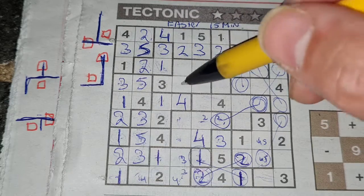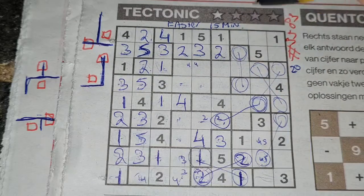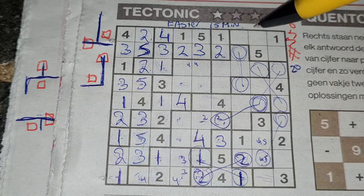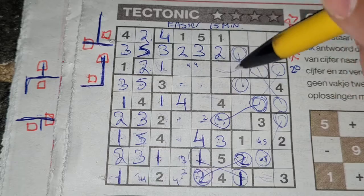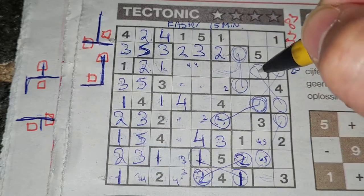Okay. These 2 boxes cannot be a 4. So the 4 could be here, could be there. These 3 boxes surround the 2 cannot be a 2. So the 2 could be here, could be there.